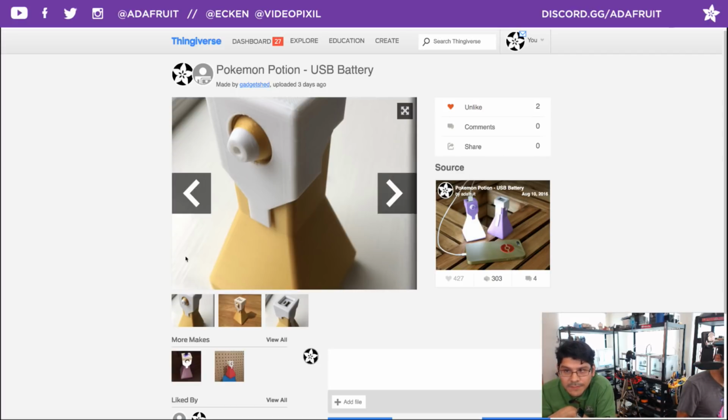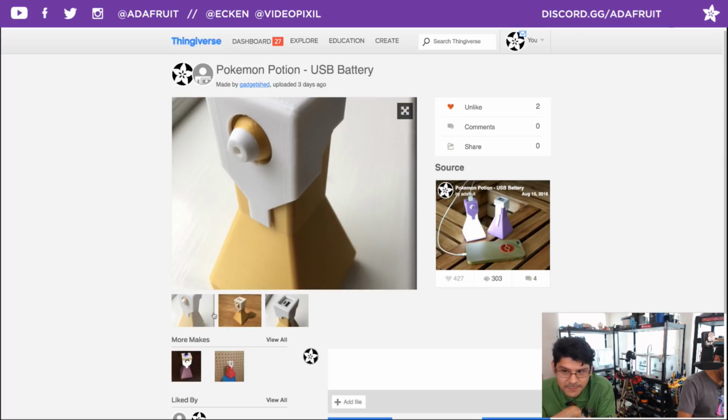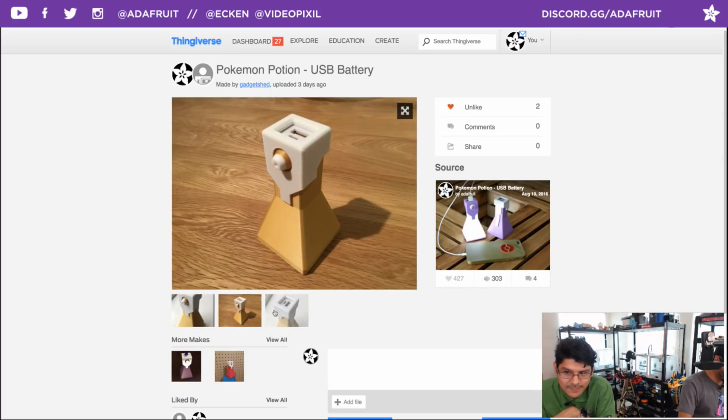We got some more. This is a make of the Pokemon Potion USB battery. So we made a Pokemon Potion prop for one of these USB batteries. And this looks great. It's a nice little design. We made ours with lights and stuff. It's kind of over the top.